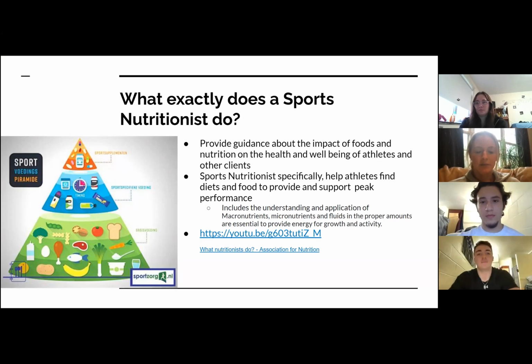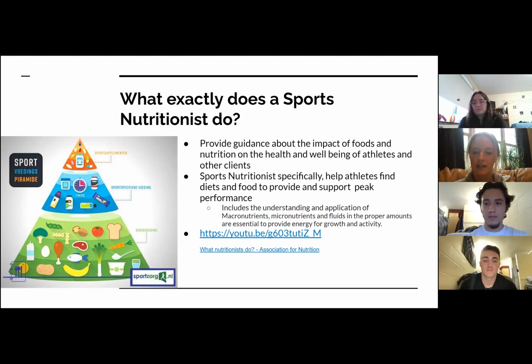So what exactly does a sports nutritionist do? These people provide guidance on the impact of food and nutrition on the health and well-being of athletes and other clients. So not only do they work with athletes, they can work with anyone who needs nutritional guidance to help them improve their day-to-day life or performance goals. Sports nutritionists specifically help athletes find diets and foods that will help them perform better and meet the peak performance they wish to achieve.